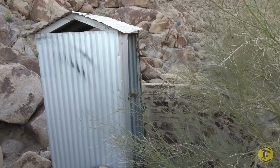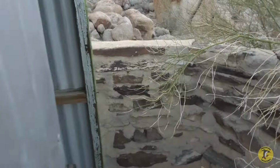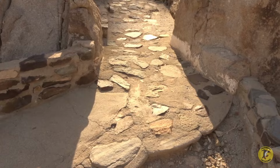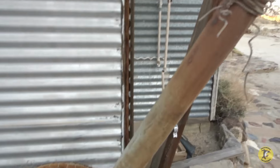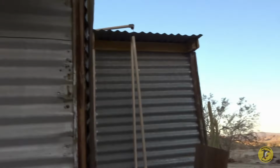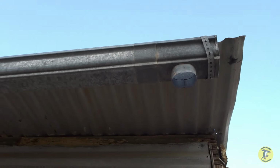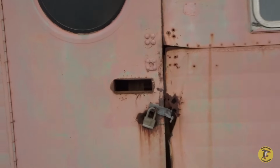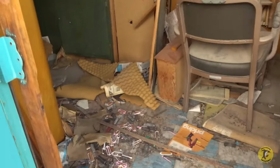This is where they stationed one of the Buckingham Palace guards. Okay, maybe not. It's actually just, as you probably guessed, the outhouse. The path to the outhouse. Looks like this is where they collected water. You can see where the pipe probably hooked right up to there, and they collected water from the roof. How about that? A pink trailer, huh? This trailer looks to be from about the 1950s, so there could be something kind of old in here. Let's have a look around.